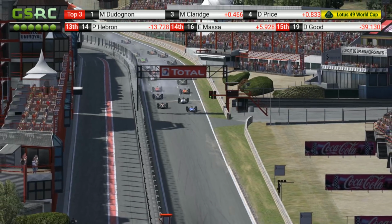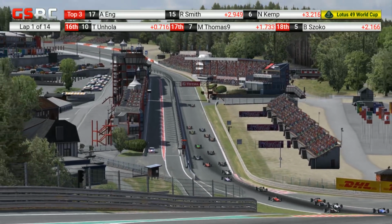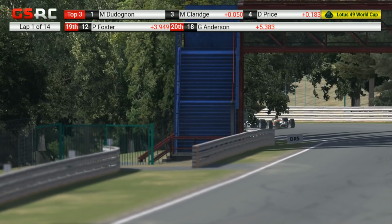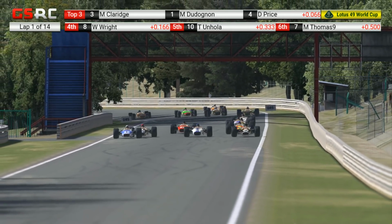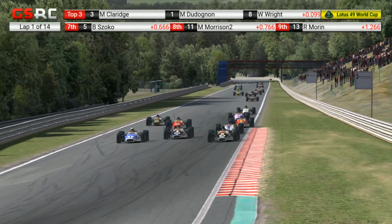Gather at the chicken coop, cover me on the cows, because the horses are out of the barn. And look at the run that Mick Claridge gets down into one, but it's not going to happen as the Frenchman's going to lead the stampede through the corner. But Mick Claridge is getting a good run, and he's currently side by side battling for the lead with Michel Dudignon. Right behind him, Dave Price wants a piece of the pie as well as Billy Bob. They're almost making it 3 wide going to Lescombe.